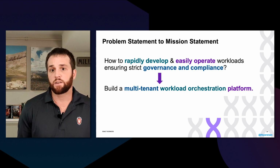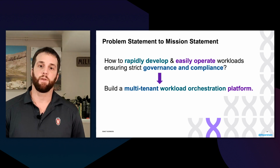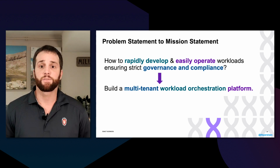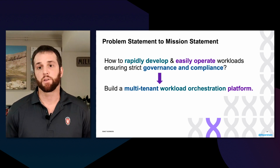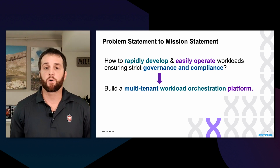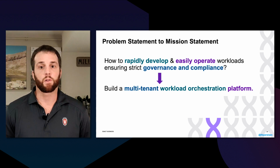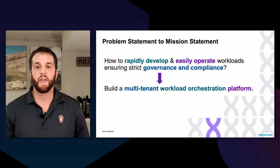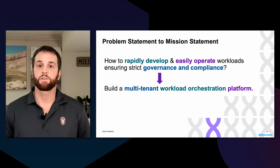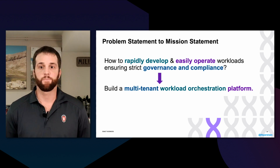Now that we've dissected our goals and gathered some requirements, let's return to our problem statement. I propose we can achieve our goals by building a multi-tenant workload orchestration platform. Multi-tenant principles force us to standardize and pre-bake governance into our infrastructure, while a best-of-breed workload orchestration platform and the supporting tooling offers us rapid development and streamlined infrastructure operations.